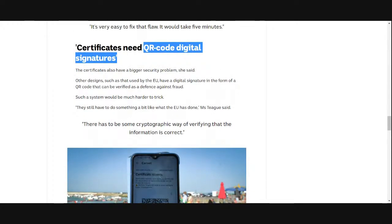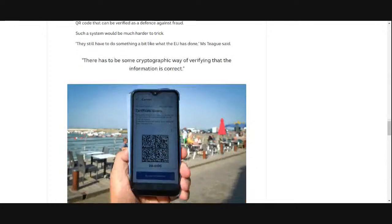Certificates have a bigger security problem, she said. Other designs, such as that used by the EU, have a digital signature in the form of a QR code that can be verified as a defense against fraud. Such a system would be much harder to trick. They still have to do something a bit like what the EU has done. There has to be some cryptographic way of verifying the information is correct.